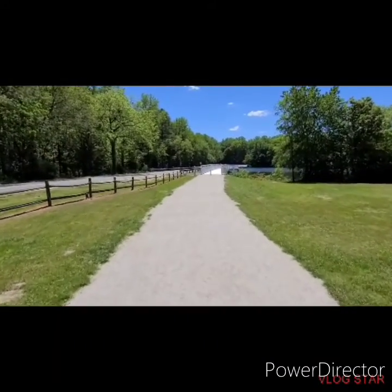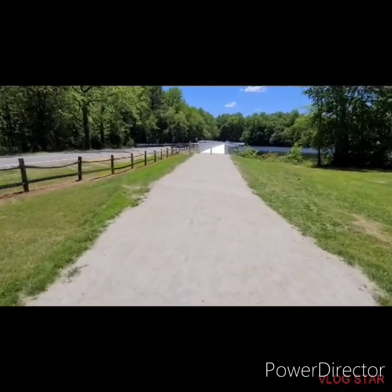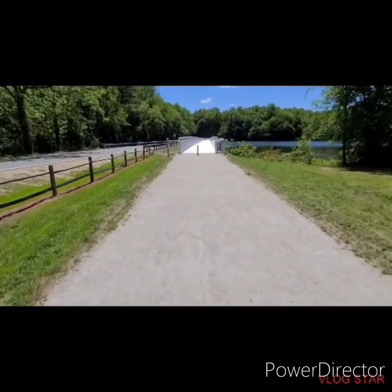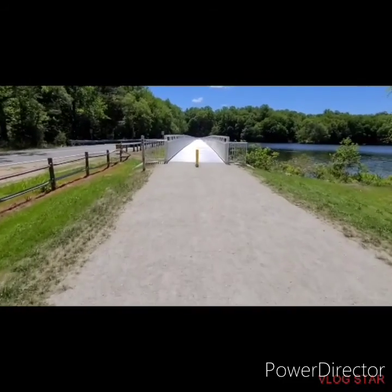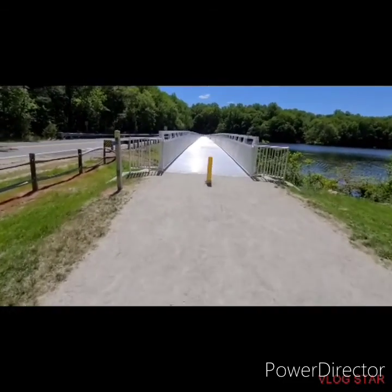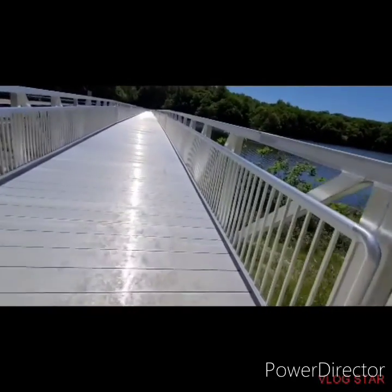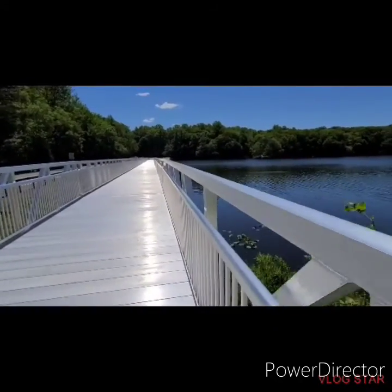How you guys doing? Hello. This is my first time seeing the bridge. Hang on for a minute. This is the bridge that they recently built. I forgot when they finished it, but now I know you can cross it and everything. It's part of the trail too. Let's cross this bridge. Let's see what it's like. Whoa. Cool.